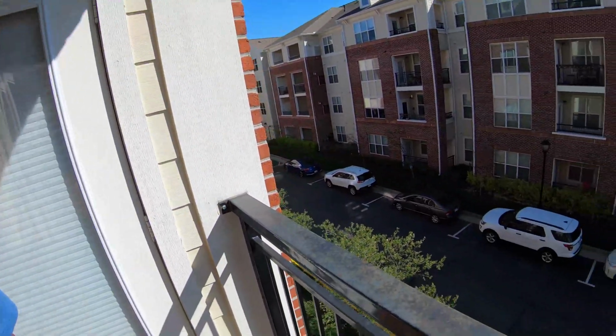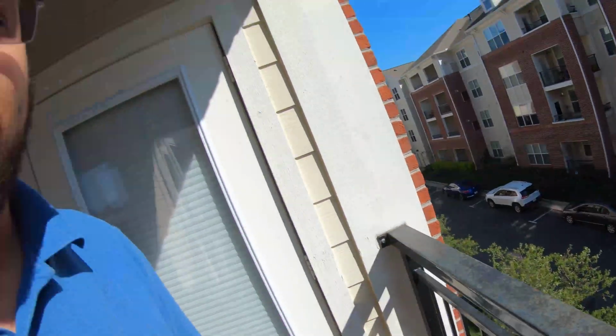So what I'm going to do is break out the Wi-Fi extender here on this porch and stand in the way until it gets the update. We'll see what happens. Catch you on the flip side.